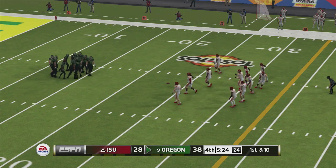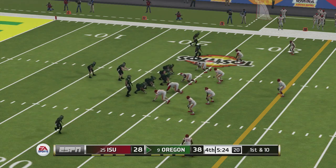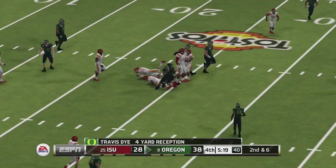Misfortune struck as their last drive ended in a fumble. The first rule on offense is to take care of the football. These guys need to remember that on this drive. Completes it, but he can't shake the defense.